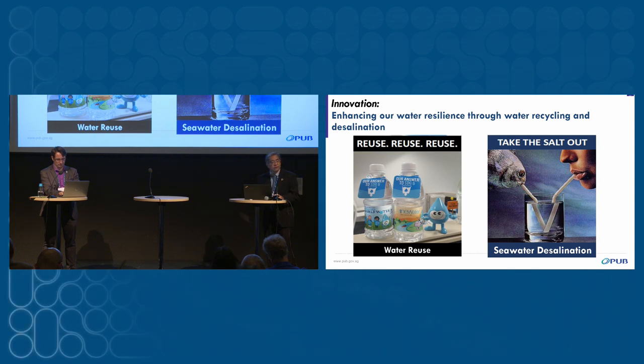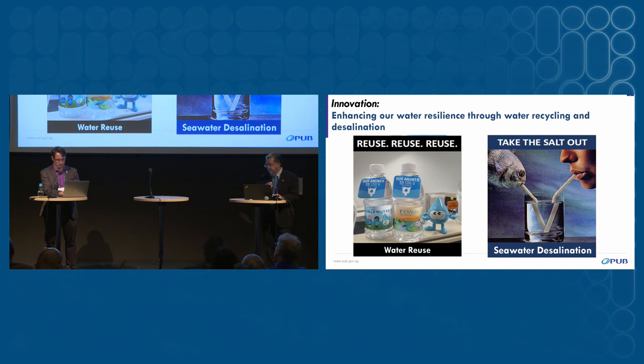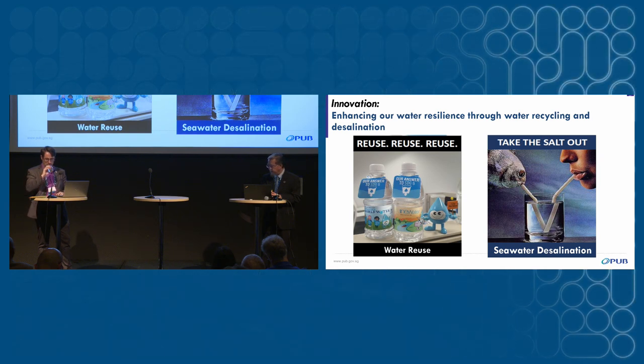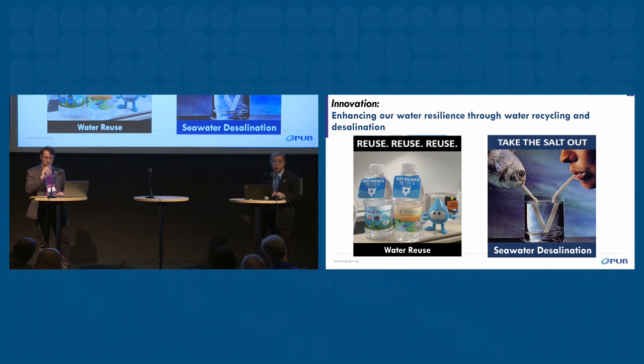To be less dependent on weather, we started to desalinate seawater in 2005. Both NEWater and desalinated water are climate resilient resources of water. They are an important source in helping us remain resilient against prolonged droughts.